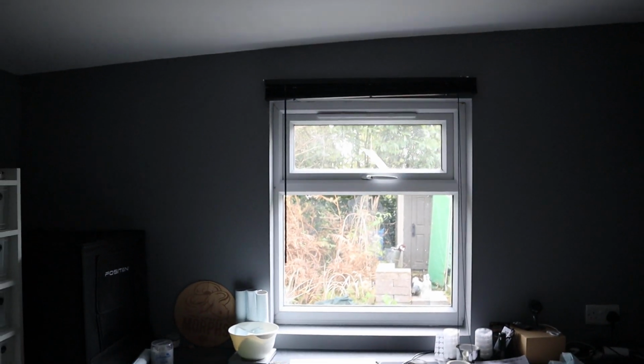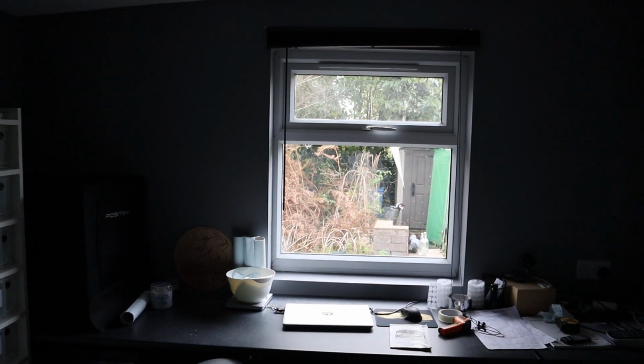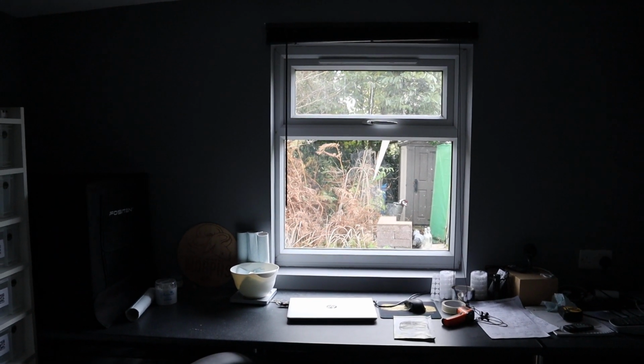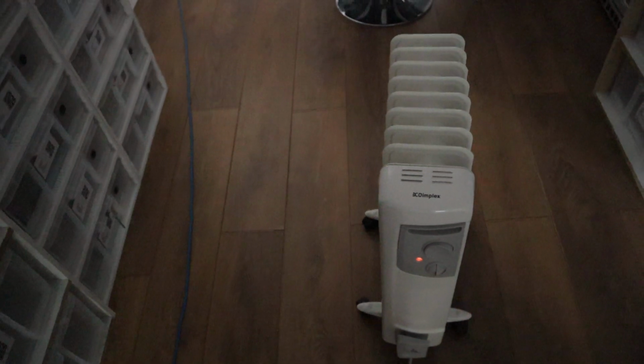The other thing we've done is we've closed all the windows, we've closed all the seals around the windows, and eventually we will shut the blinds down to reduce the stress on the snakes, so it'll be much less stress with less light coming in. I've only just done it temporarily just to show you the setup. There's the other Dimplex oil heater we've got. These are about, I think they're about 60-70 pounds each. They're not very expensive, so it's well worth getting them.